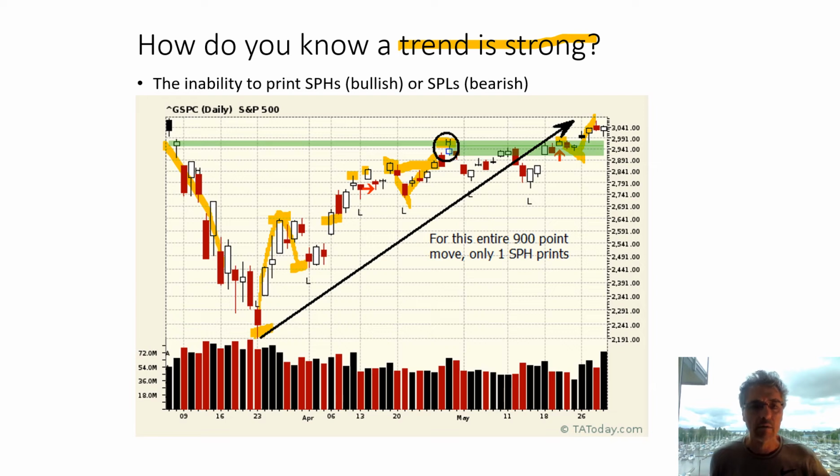How long will it go? That's a different question. But the fact that you can't print a swing point high, where you start printing all these lows on the way up, and we're on a daily chart here now, you should usually see 3, 4, 5, 6 swing point highs on a daily chart. When you can't print them, that's a strong market.